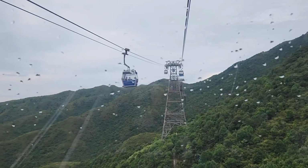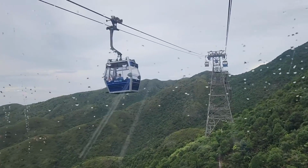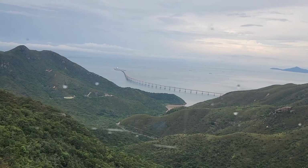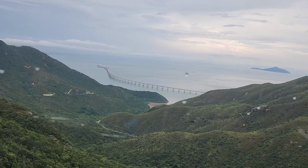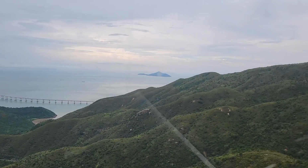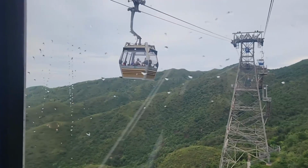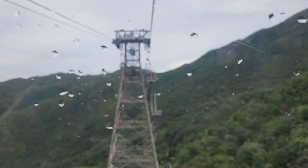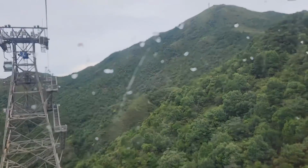So now the weather cleared up on our way back. It's good that I booked a two-way ticket for our cable car ride. Now we have a clearer and better view of the mountains and other sceneries below. From here, makikita rin yung Hong Kong International Airport kasi ang airport nila ay located dito sa Lantau Island.